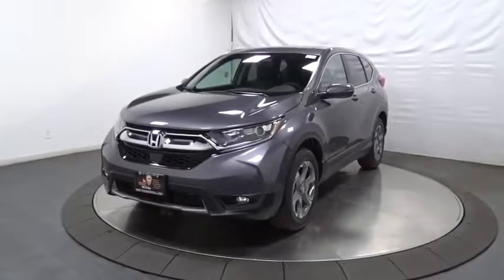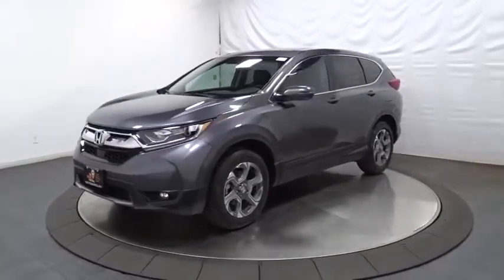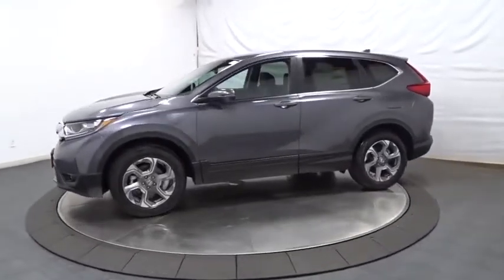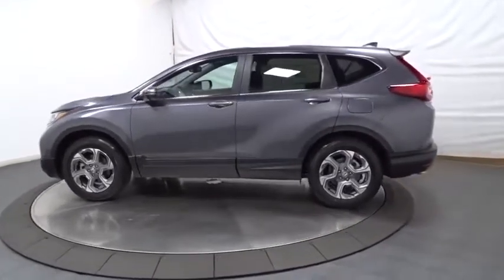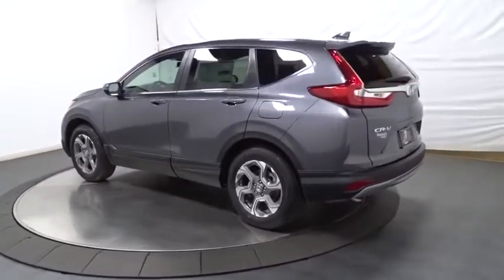Come test drive the 2019 Honda CR-V. CR-V, a top recommended vehicle because of its car-like driving manners, good value, cool technology, and comfy interior. This vehicle has less than 100 miles. Here are some of this vehicle's great options.